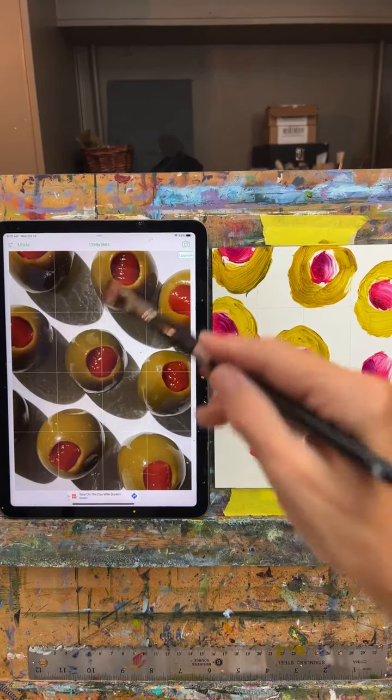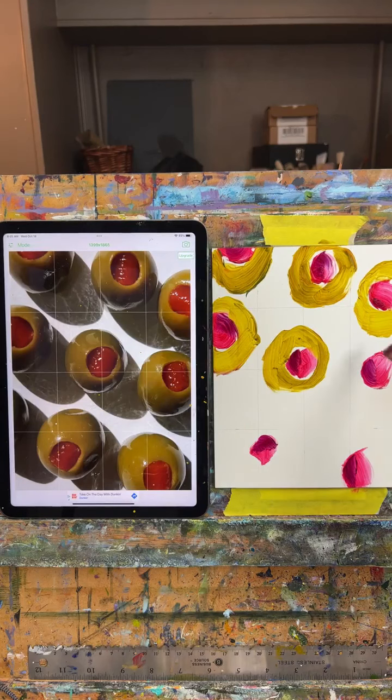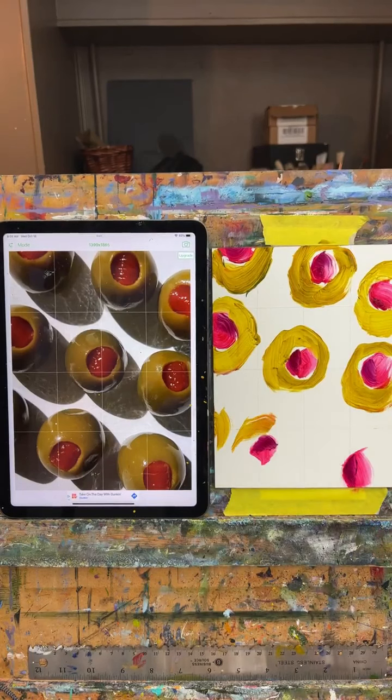I just cut the bottoms of the olives off and just laid them on my foam core piece of paper. Oh my gosh, I didn't have to wait to get thumbtacks. All I needed was to cut off the bottoms. Sometimes the most simple and obvious thing is so hard for me to see.